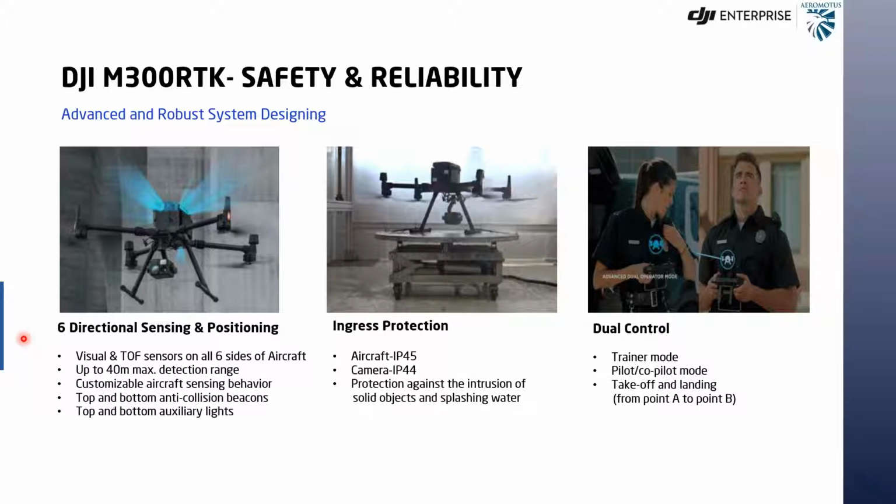One of the main features for long corridor pipeline inspection is that you have a facility to add 2 controllers, which can have a pilot and a co-pilot. So you can have one of the pilots at the takeoff and one at the landing area, which can help you to cover maximum distance.